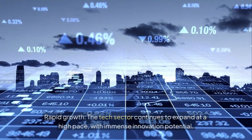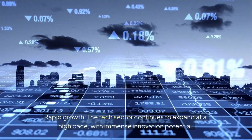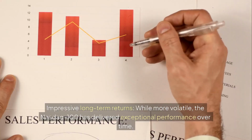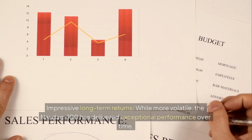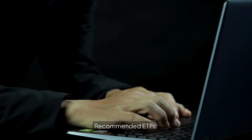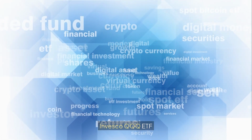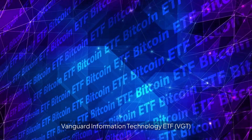Rapid growth: the tech sector continues to expand at a high pace, with immense innovation potential. Impressive long-term returns: while more volatile, the Nasdaq 100 has delivered exceptional performance over time. Recommended ETFs: Invesco QQQ ETF, Vanguard Information Technology ETF, VGT.